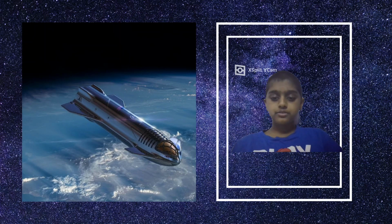Let's head over to the uses of SpaceX Starship and its possible future applications. According to SpaceX, the Starship is intended to become the primary SpaceX orbital vehicle. They intend to eventually replace their existing Falcon 9 and SpaceX 2 Dragon fleet with Starship, which is expected to take cargo to orbit at far lower costs than any other existing launch vehicle.